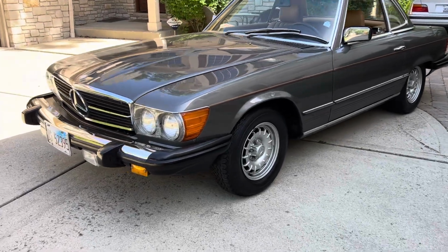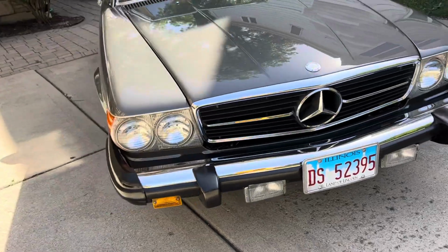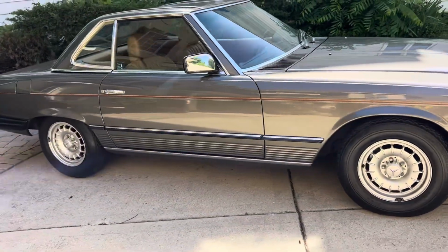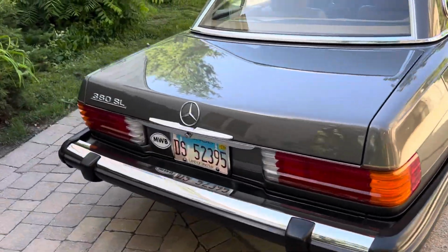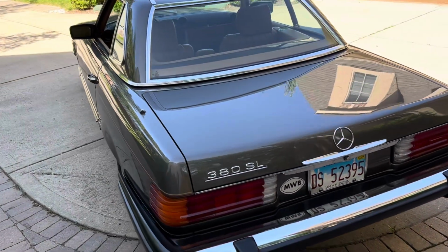This will be our cold start video of our one owner, 7,000 mile, 1984 Mercedes-Benz 380 SL. She is just out from her PPI and servicing at Semeria Imports.